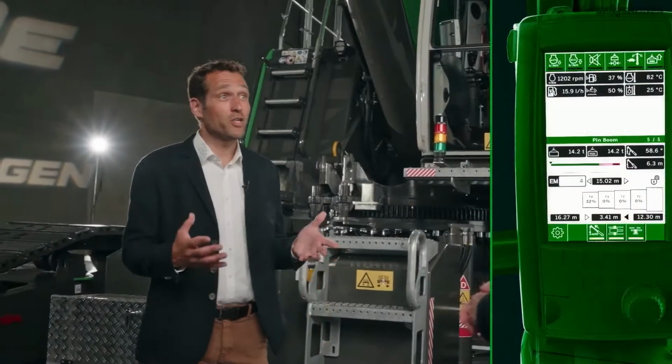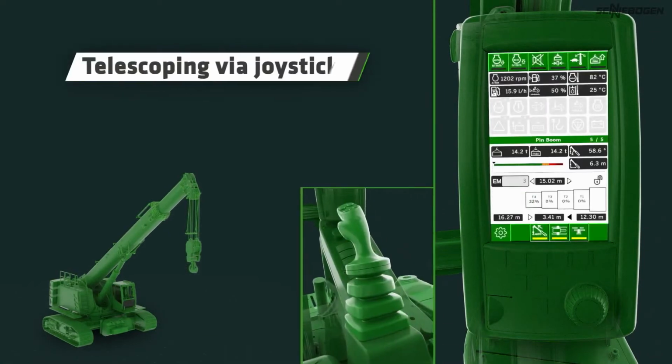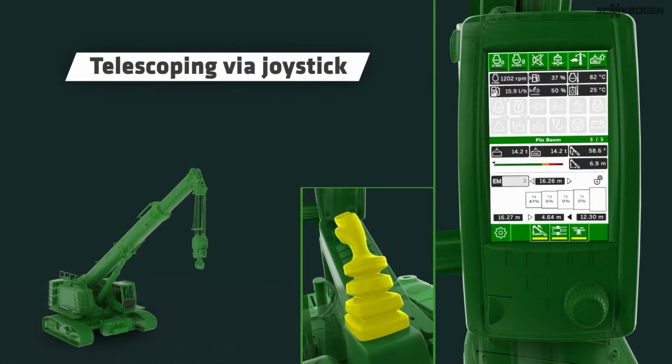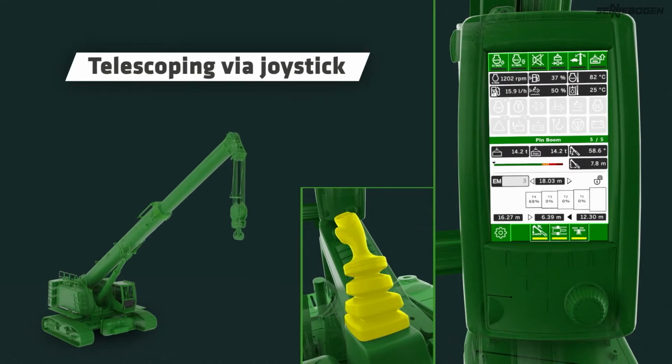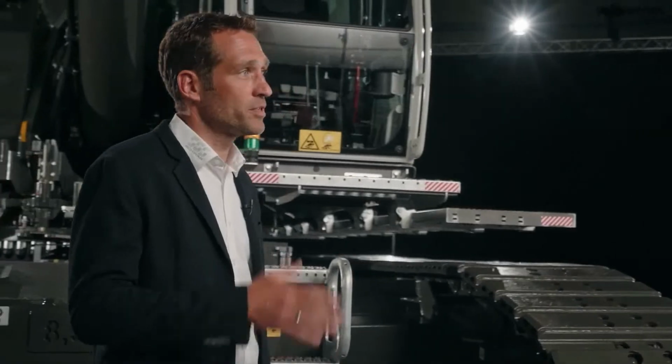That's amazing, but how about the operation? The operation is easy and intuitive. Simply select the right mode and then the boom length you want by moving the joystick. Done! The automatic control system takes care of all locking actions and speed adjustments for you.